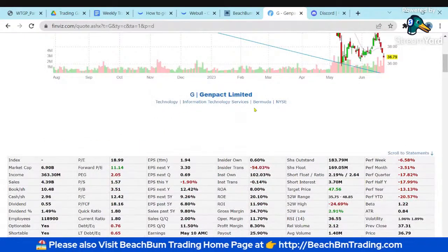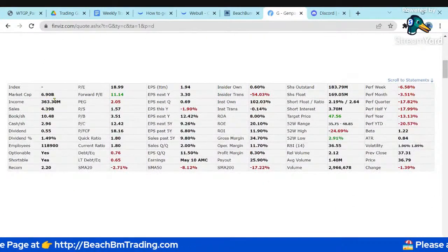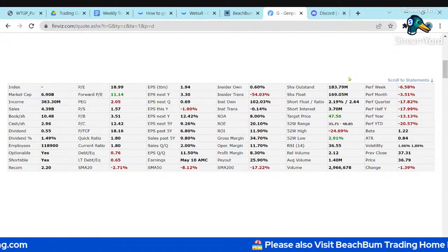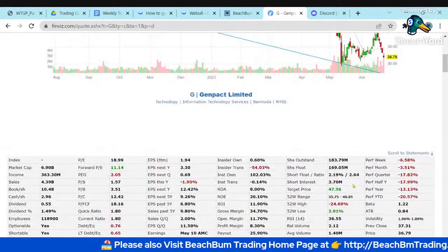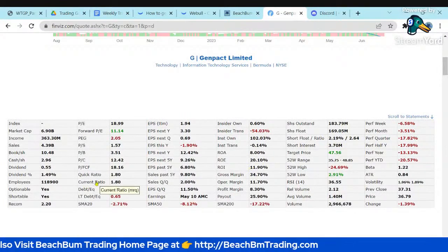See, they're IT services, information technology services, based out of Bermuda. They do make quite a bit of money. Pays a very small dividend. Shares outstanding float, not too bad. Looks like the target price is about 47. Not heavily shorted. Have a little bit troubling debt.